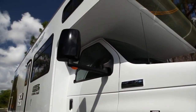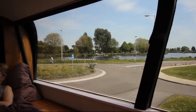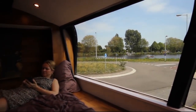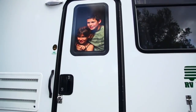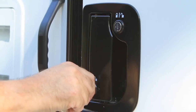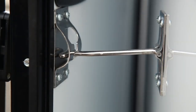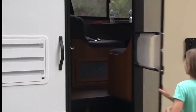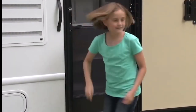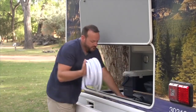Take a careful look at the outside of your home on wheels. Along with its oversized dimensions and unique shape, you'll notice some distinctive features. The main living area has its own entry door, with 2 locks for added security. The outside door can be fastened open using a stay that attaches to the side of the vehicle. And if the weather permits, there's a latch screen door to let the fresh air in and keep the bugs out.